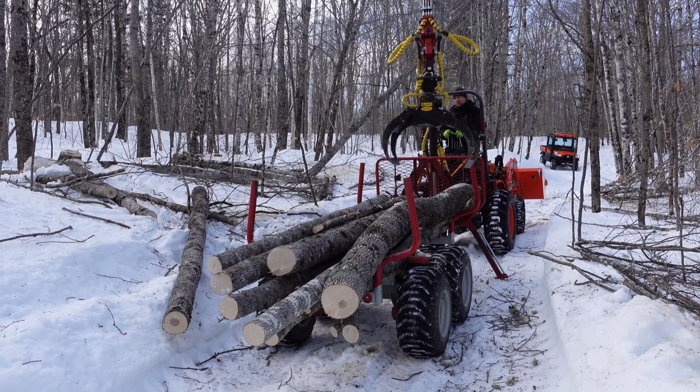Okay, guys, there you have it. Another half a cord out here on the wood pile. My wood pile's not very big. We were building the maple sugar shack all through the fall, so I never got to the woods. So the pressure's on to get the wood cut now. But the weather's going to cooperate, so I feel like we're going to be able to get some wood out now, which is really nice.